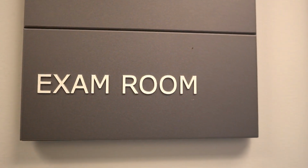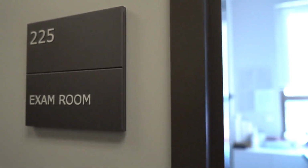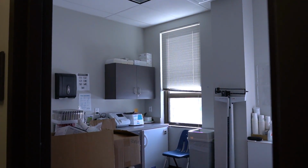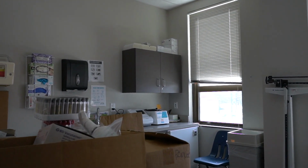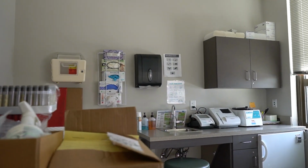Kelly Collaborative Medicine works with folks who are both insured and uninsured, who are experiencing homelessness here in Montgomery County, and they have primary health care. So we have a representative from Kelly Collaborative Medicine here 5 days a week, whether that's a nurse case manager, a nurse practitioner, or the MD. And as you can see, we have regular exam rooms here.